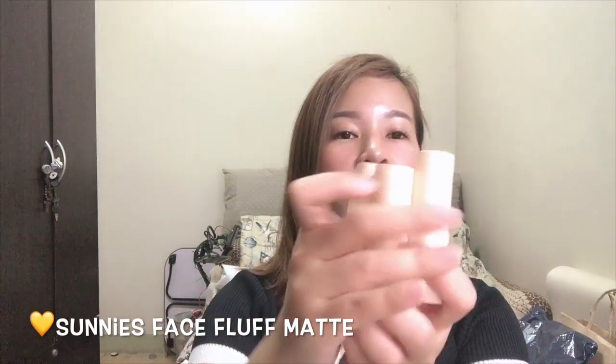So, nung nilabas nila tong kanilang Fluff Matte Lipsticks. So, eto siya. This is how it looks like. This is the original packaging. So, nakasulat dyan sa top, Sunny's Face. So, I bought 3 shades. And also, I bought yung jelly case nila. Yung jelly kit. So, I'll put the picture here nung kit ko. Tapos, the colors that I got are 143, Mood, and Baked.